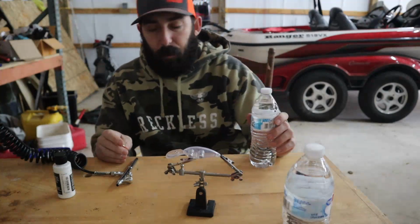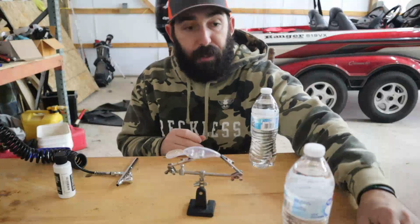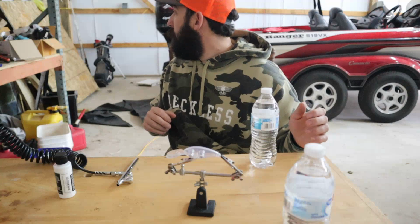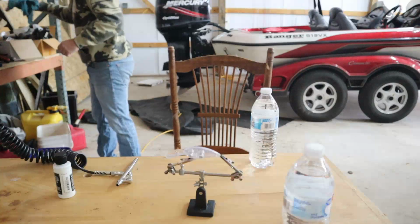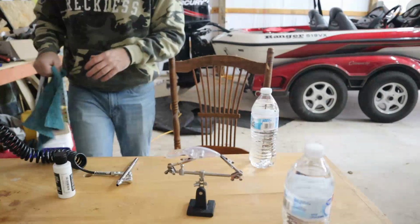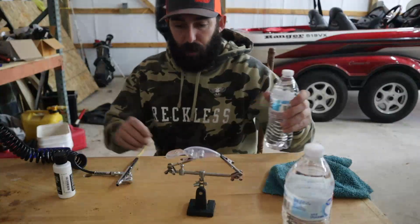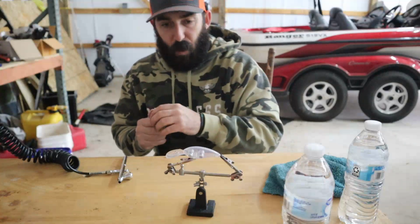Now I needed a little squirt bottle to clean out this hopper when I'm changing colors, just makes it easier. I forgot my paper towel, so I had to improvise here with the old squirt bottle. So what I'm going to do now is a base layer of white.